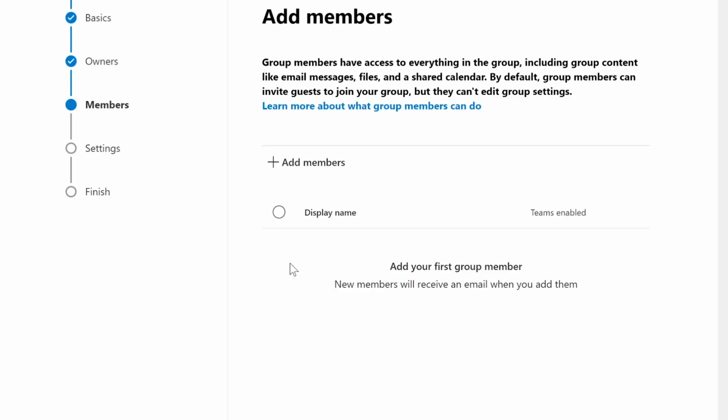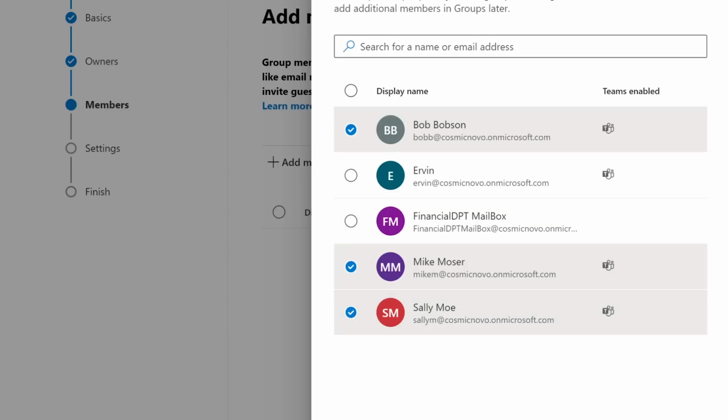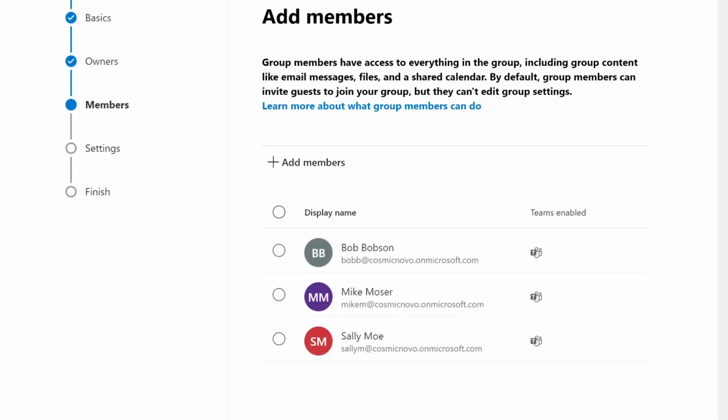On the next page, we're going to add members. We're going to add, as we know, Bob, Mike, who else? Oh, it's just Bob, Mike, and Sally. Okay. Now I have to add her on here too, because the owner has the ability to make changes, but they also need to be added in there in order to participate in the group.